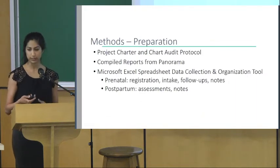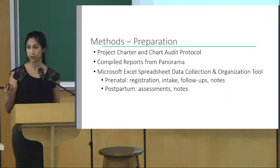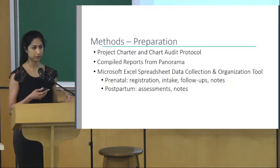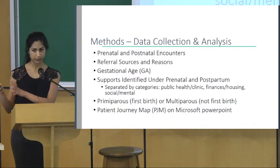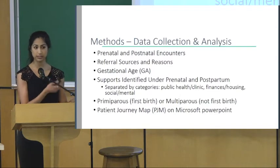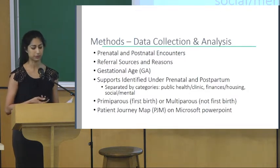So in preparation for data collection organization, a project charter and chart audit protocol were created in consultation with these key Island Health staff. Audit and analysis were possible through the compiling of data from Panorama. Panorama is a database that streamlines patient data and houses electronic medical records. So data was collected and organized using non-meaningful client identifiers into a Microsoft Excel sheet, according to various sections under prenatal and postpartum periods. Prenatally, information was gathered on referrals, gestational age, whether or not a client had a first birth, and prenatal supports and resources identified from the records. And postpartum, only dates of postpartum assessments as well as postpartum supports were collected. After analysis, a patient journey map was created.